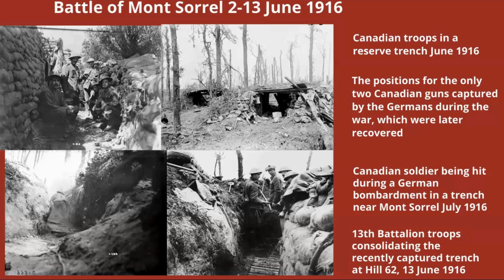Interesting, that bottom right-hand photo, there's a series of them. I picked this one. That's a soldier as he's being hit by a German shell in July 1916, so after the battle, but this is near Mount Sorrel itself. He's actually pictured being treated by first aid and then hauled away by stretcher bearers after the bombardment. But yeah, that's an actual action shot of him getting hit. He's never been identified as far as I know.